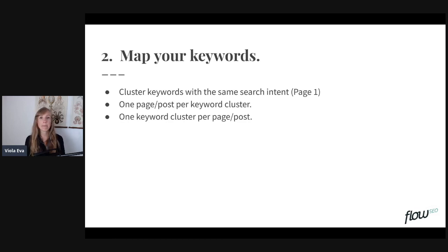Step 2, you want to map your keywords against a home. So you have all those ideas now. So please, like I said, double check that if you already covered the topic, then update. And then otherwise, if you're creating a new article, make sure that you cluster keywords with the same intent. So in the past, for every little keyword variation, you had to create a new page. Apple pie recipe, recipe for apple pie. Google didn't really understand the relationship between them, and you needed to create a separate page for each one of them.